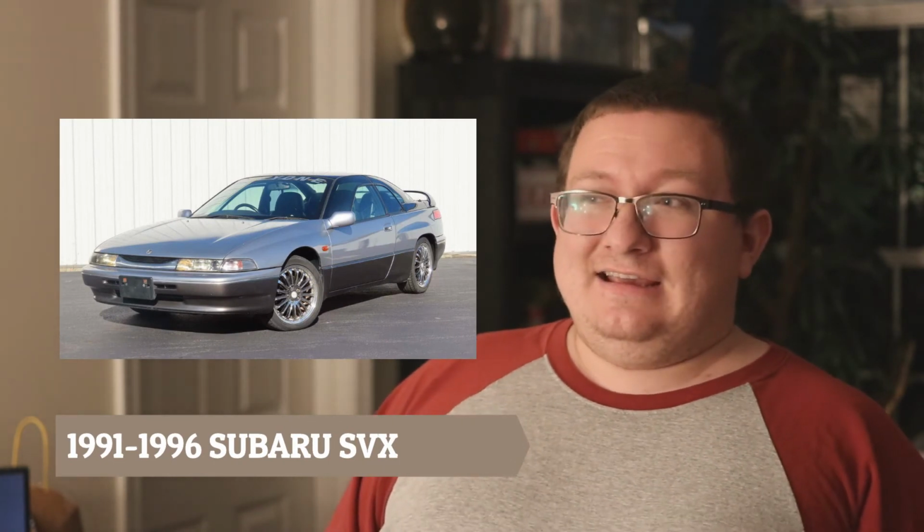And to round off our list of unexpected good project cars, we have the Subaru SVX. Easily one of the most 90s cars to ever exist on this list. Period. For those who don't know, the Subaru SVX was their attempt at getting into the luxury game market in the early 90s. This was built from 1991 to 1996. Its styling was so different from everything else they had going on at the time that it almost didn't even fit their lineup of cars ever.